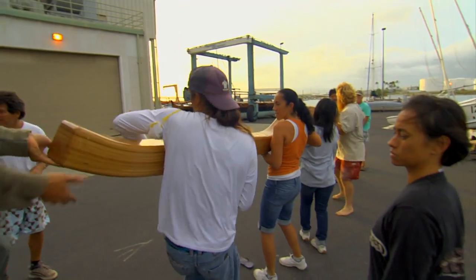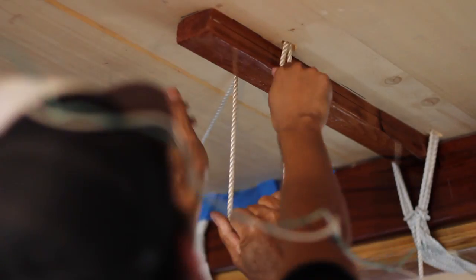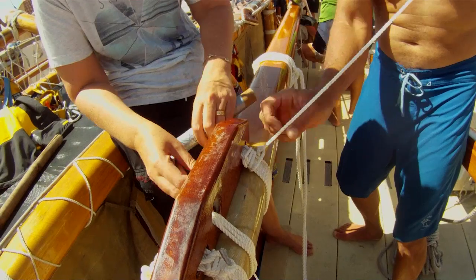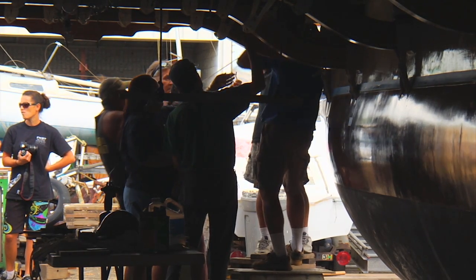If you took the canoe all apart, you just have all these pieces laying all over the place, a big puzzle. And you put the puzzle together, but what holds it together? There is no glue, there are no nails, there's no screws. There's over 6 miles of cordage that holds her together. It's all lashing. That technology is thousands of years old. It's very strong, it can withstand tremendous pressures.